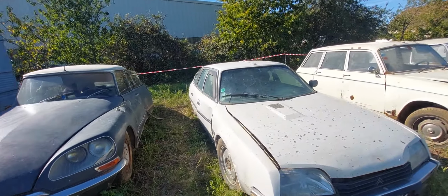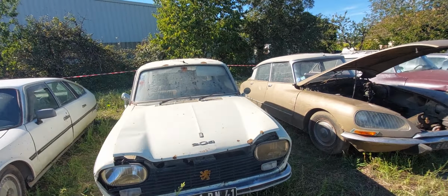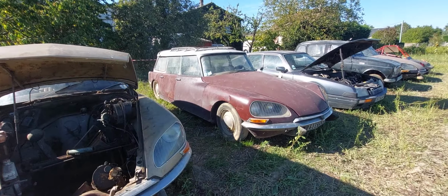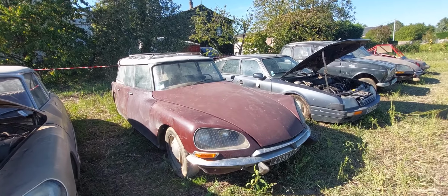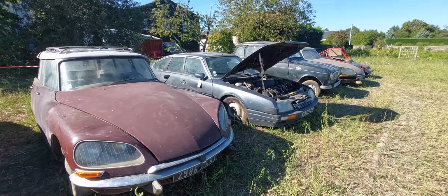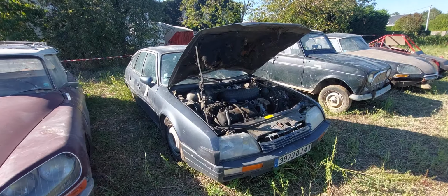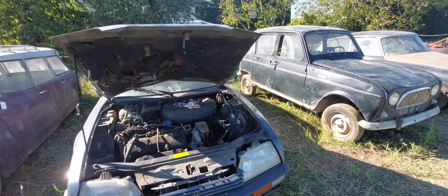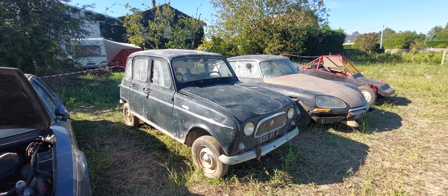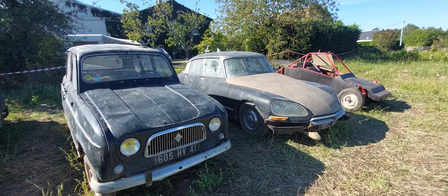The CX, Peugeot 204, an engineless DS. Oh, this is nice, the DS Safari. Really nice. Well, this one's got a turbo. Goodness. And a fairly early Renault 4 with that grille. Have a DS.